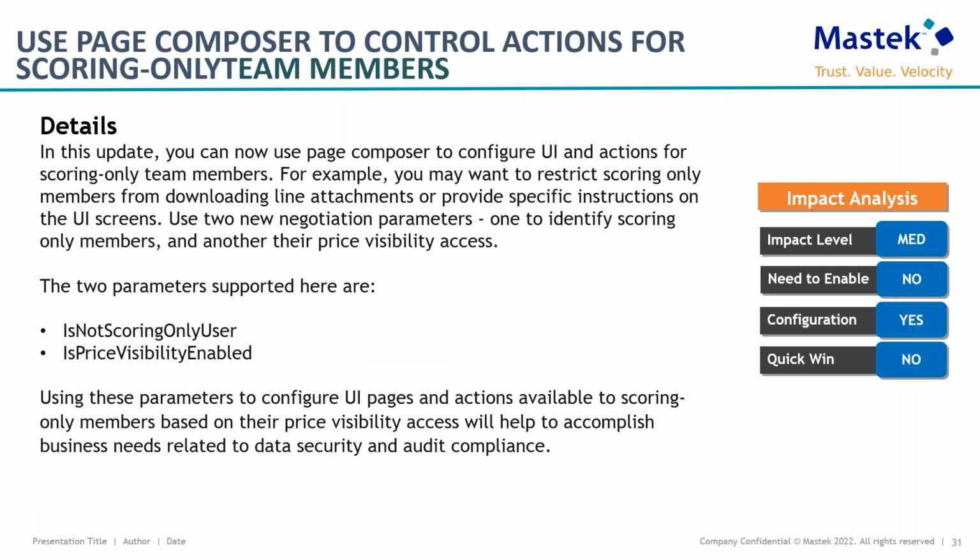Use Page Composer to control actions for scoring only team members. In this update, you can now use Page Composer, which is basically you'll have to create a sandbox, and then within the sandbox, you use the Page Composer functionality to configure UI and actions for scoring only team members. For example, you may want to restrict scoring only members from downloading line attachments or provide specific instructions on the UI screens.